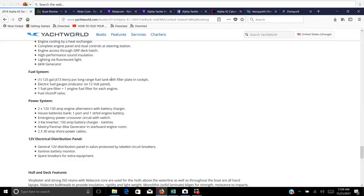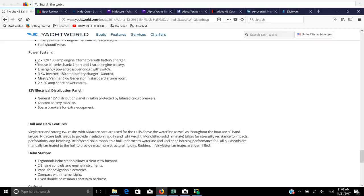125-gallon long-range fuel tank with a filler plate in the cockpit, electric fuel gauges, fuel pre-filter, shutoff valve, two 12-volt, 130-amp engine alternators with battery chargers, house battery bank, one port and one starboard engine battery. Engine 3-kilowatt inverter, mainstay Yanmar 6-kilowatt generator, starboard engine room. What it's not showing is any other general 12-volt distribution panel in the salon, protected by label.